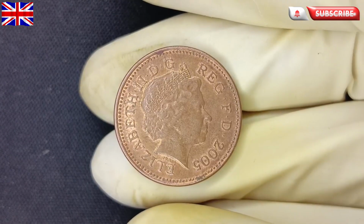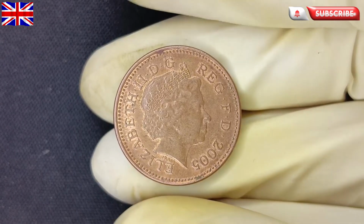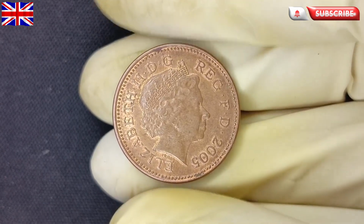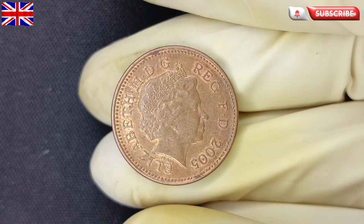Yes, you heard that right. $19 million for a single penny, a dazzling testament to the hidden wonders waiting within the folds of everyday life, a reminder that in the world of coins, dreams are minted alongside currency.